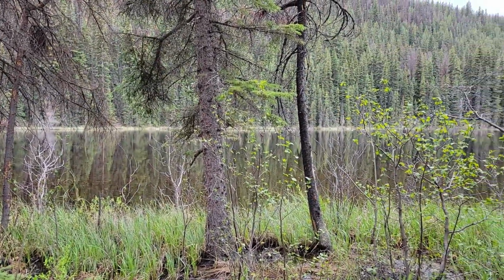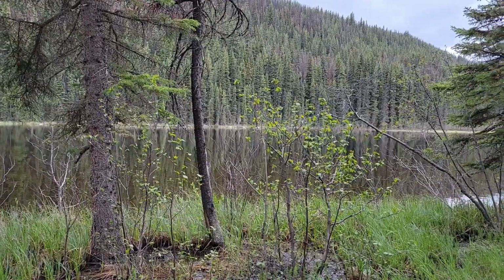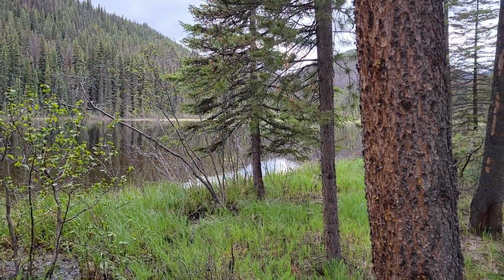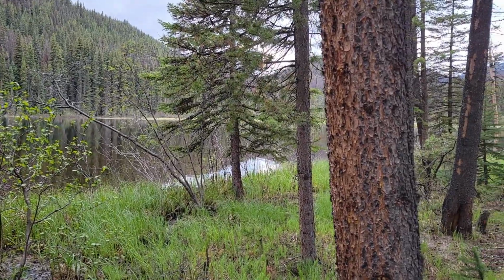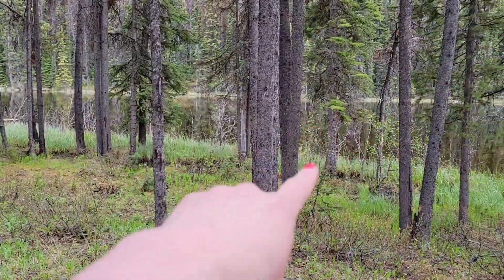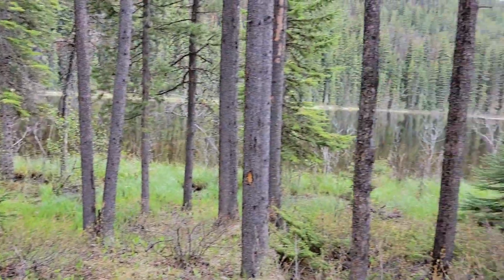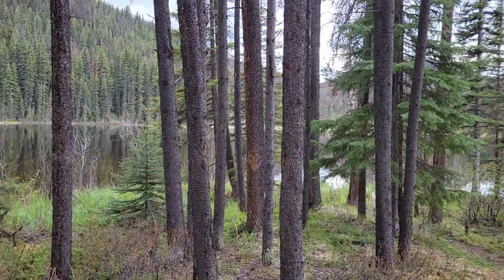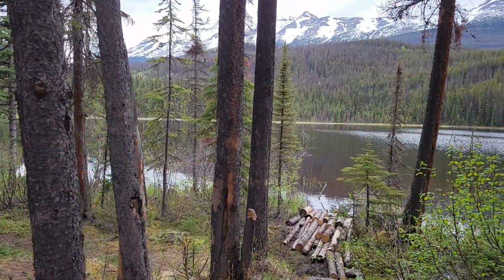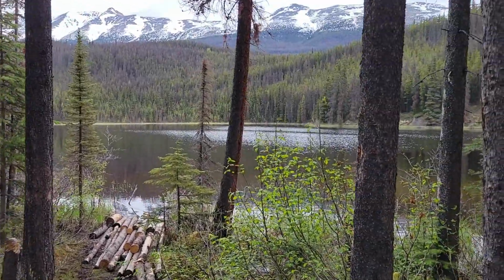When I get far enough around, I'll go to another spot because I'm about to hit trees here. Just a couple, but it's enough that you can't really see. So hold on a second and I'll go get to a better viewpoint. Okay, so yeah, I was behind these trees here. This is the view. See, look at this. The lake just keeps going and going.